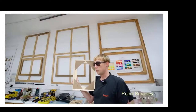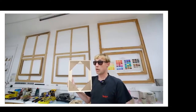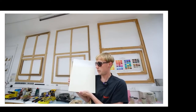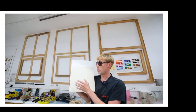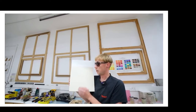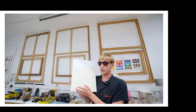Ordinarily, when we are stretching canvas around our timber frame that we've made, we're able to treat the material with a series of different potions and lotions which help prepare the fabric for painting upon. So the most common of them is rabbit skin glue, which you can see tightens it up almost like a drum around the frame.